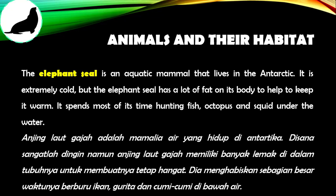Okay, anjing laut gajah. It's bigger than the usual seal, lebih gede daripada anjing laut pada umumnya. And it's a mammal, jadi mamalia, and lives in the Antarctic, alias Antartika, daerah yang dingin. But they don't get cold, mereka tidak kedinginan, because they have a lot of fat, mereka banyak lemak. Because they have a lot of fat, mereka tetap hangat, karena mereka punya banyak lemak.